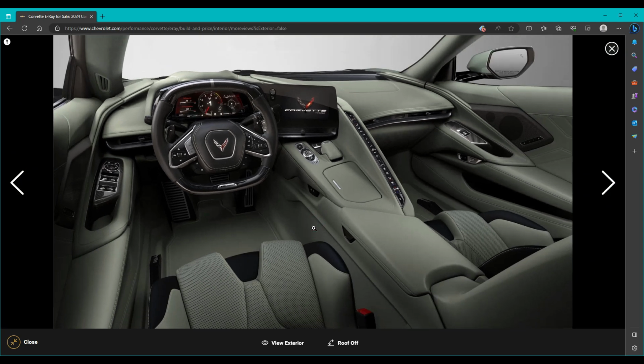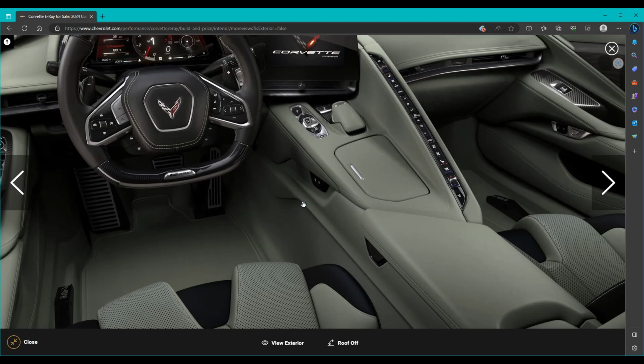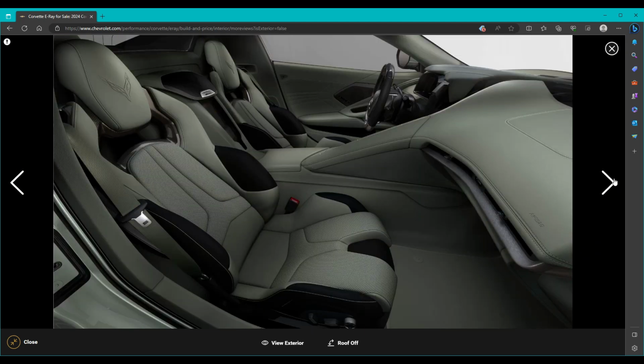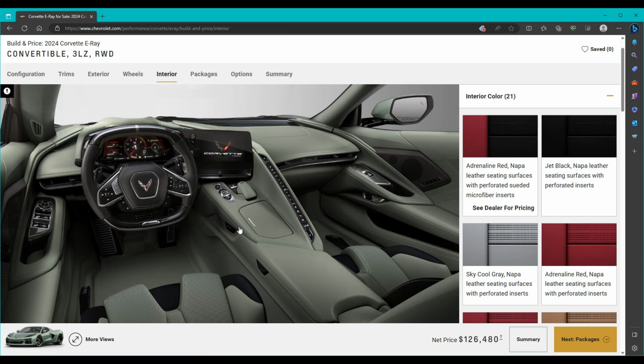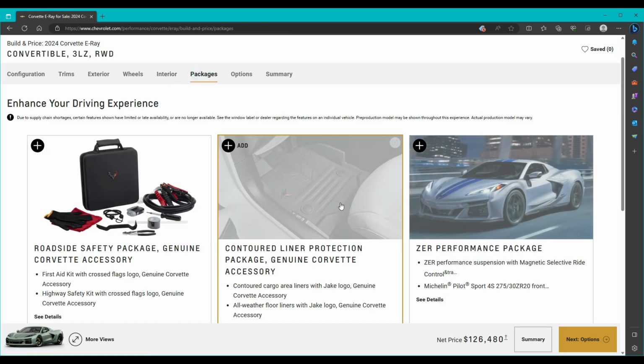But if green's your color, or as a lot of people are saying, it looks almost like clay in person, it's not a bad color. It looks kind of cool. I like the competition seats, how they've got a little black and a little difference. But I just don't think it's for me. If you like that type of color, I don't know.